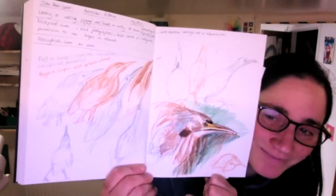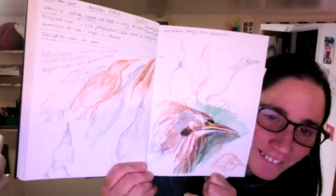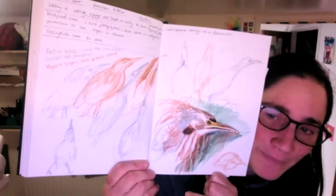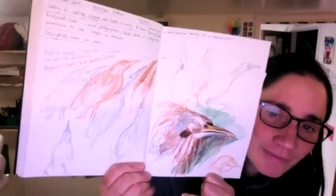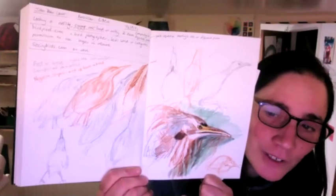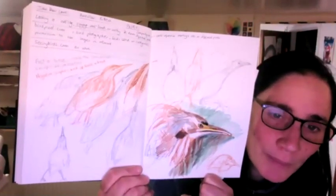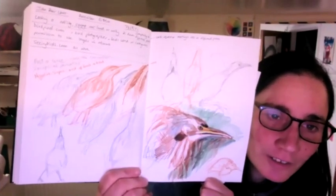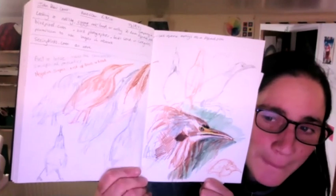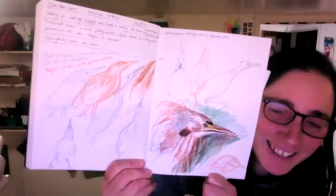I love that Bittern. But this idea that Debbie's got here of mixing these gesture sketches with two different pencils, what a great idea. First one is the fast and loose, and then the brown is when you went back to each pose, so that I can tell the difference between the two ways of drawing. I like it a lot. Thank you so much.